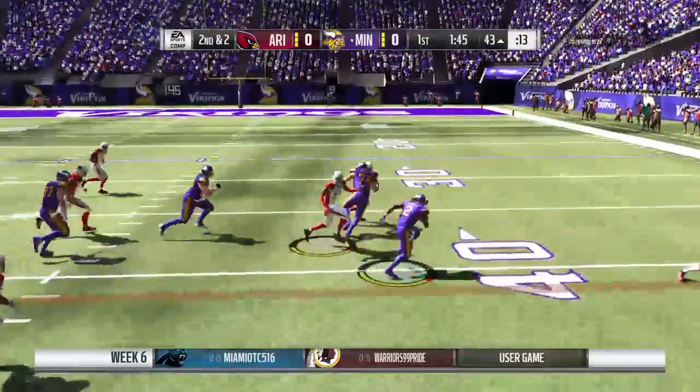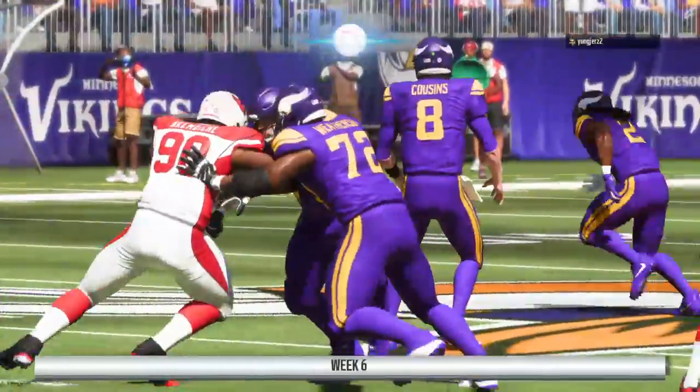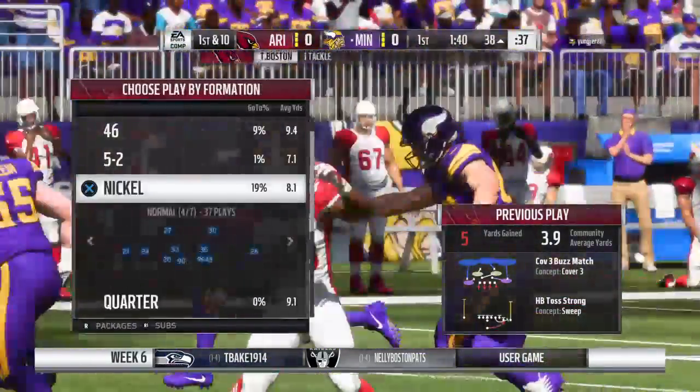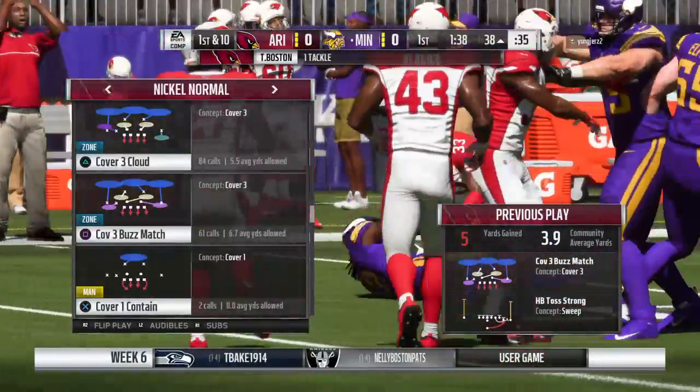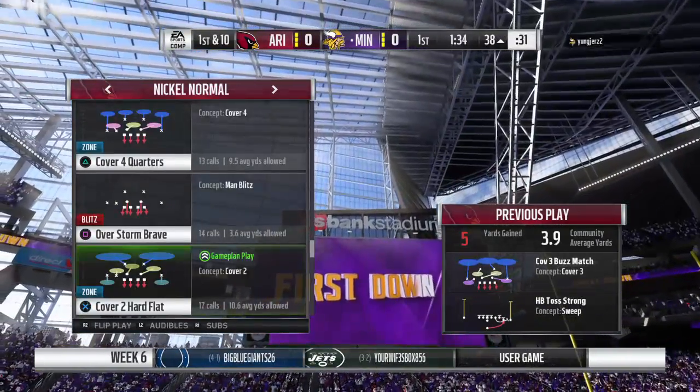On 2nd down, Cook. And the stop here will come at the 38-yard line. 5 yards is the pickup there as that extends this drive. You were telling me this yesterday. This is exactly what they want to do on the opening drive, establish the ground game.